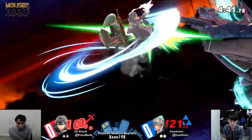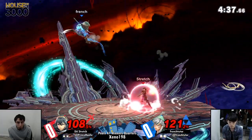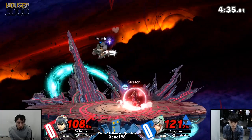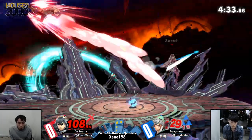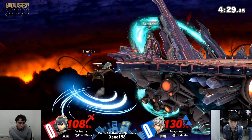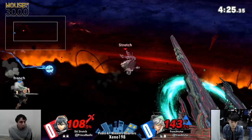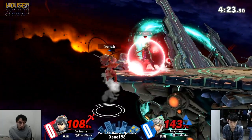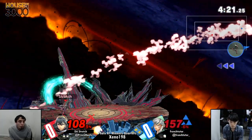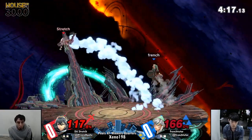The little nick! Now, Stretch might have died if he didn't get hit by that upair. That was actually maybe a calculated suicide play where, if the opponent hit him, he had to recover in that situation, so he knew he was going to be brought back to stage. Oh, going deep. Nice up-B out of shield. Oh, but the bomb jump, yeah, that seems to be really good.